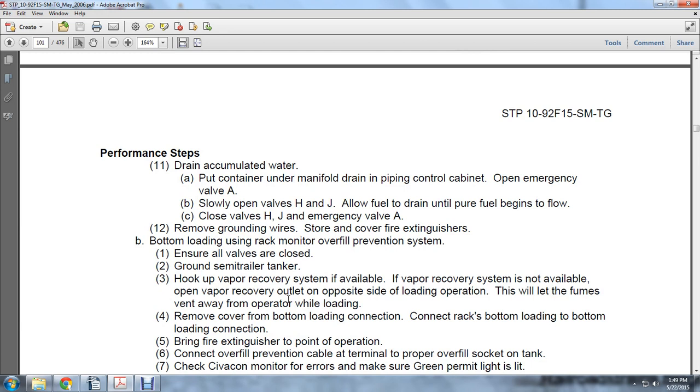Open the emergency valve A. Slowly open valves H and J. Allow the fuel to drain until pure fuel begins to flow. Close the H and J emergency valves, then remove the grounding wire and store it.